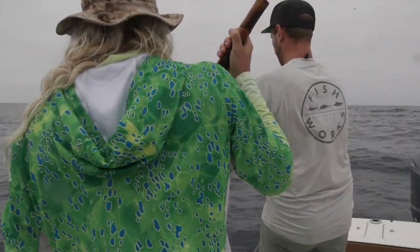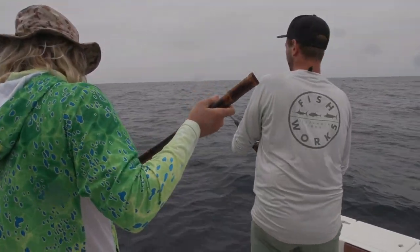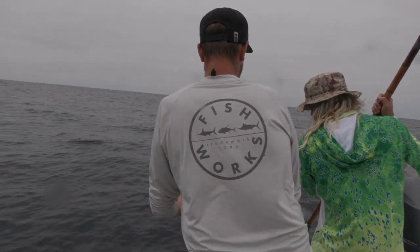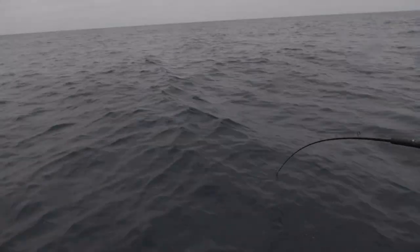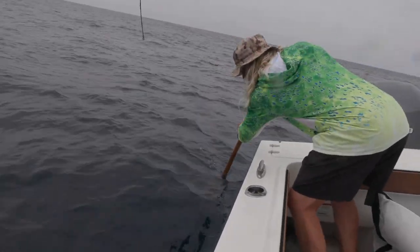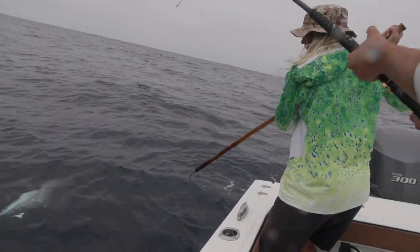All right, let's not try to go for such a deep one. I'm going to lay him out for you. I'll tell you when. Put the gap right in front of him. I'll lead him right into your gap. Come around. It's just out of the boat. You're ready. Right here. Nope. Too deep. You're okay. Bring him around. Right here. Right in the head.